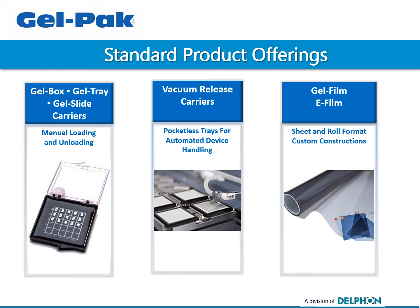These are really designed for manual applications, manual loading and unloading. The vacuum release carriers, which are really the flagship product we've had, are designed for automation. And this is where you've got your high-speed pick and place type of equipment, and you need to have very high-speed picking and placing of a device into the carrier. This is what the vacuum release carriers were designed for. And lastly, our gel film or e-film products, where we sell our elastomer technologies in sheet form for a wide variety of applications. And we'll talk a little bit more about each of these coming up.